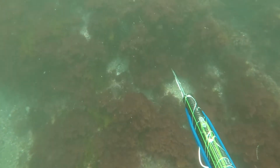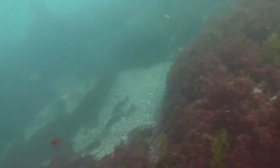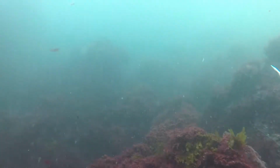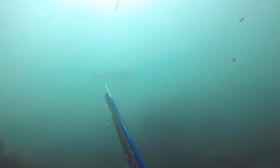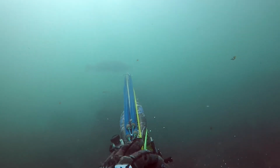It's a fairly shallow bottom. And there's a decent amount of current all over the place. So I'm looking around, viz is like 10 to 15 at best. But as I peer and look, I look up and I see a silhouette. And I realize that's a white sea bass. And he's big enough. So I instinctively aim for the head and I pull the trigger.